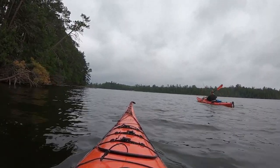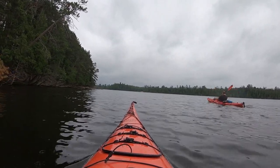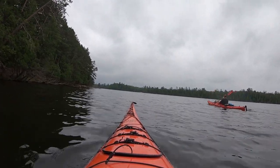Unfortunately, this is where our journey will come to an end. We stay in the park for the night, dealing with the storms that finally arrived, and the next day, we left for home.